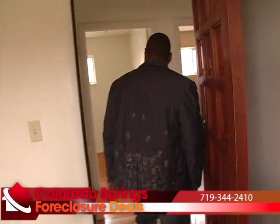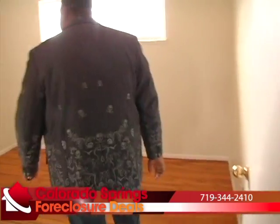Let's continue on. On the way, we find a hallway closet here, good for your storage there, maybe just some additional closet. And then we find our way into bedroom number 2. Very similar to bedroom number 1, guys, not a lot to do.